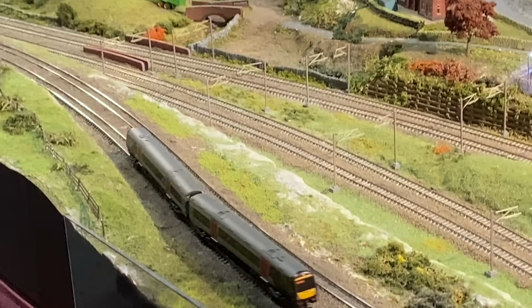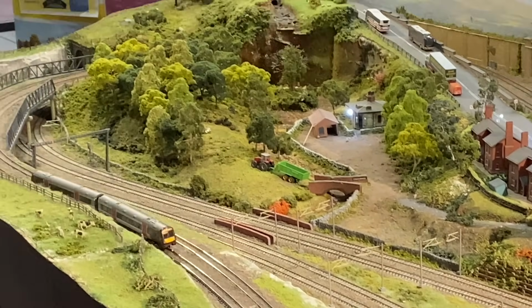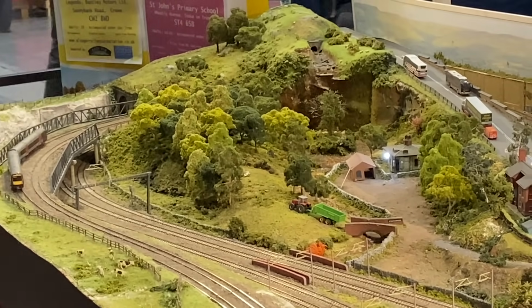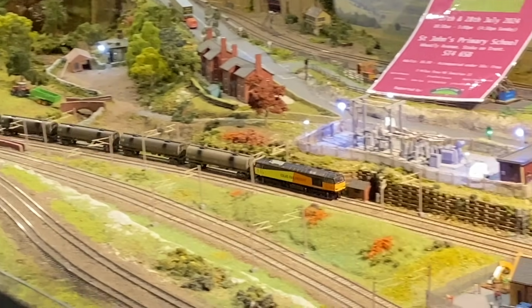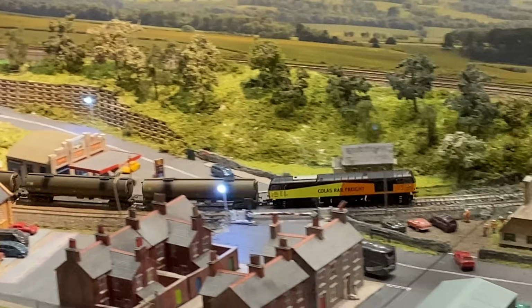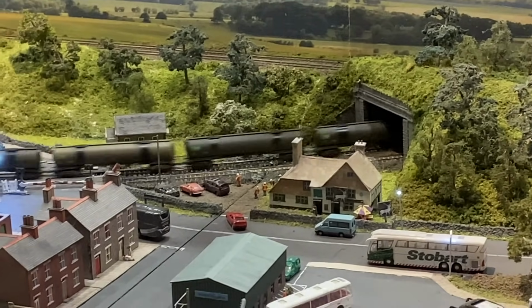So this layout is clearly modern image, and here we see a Class 170 in CrossCountry livery heading over the main lines along the branch. This layout is quite a clever little layout, really. It's a loop of main lines that have a diverging route which goes through a tunnel, as you'll see this oil tanker train do here, whilst in front there's main lines for the passenger platforms, and they join up together.